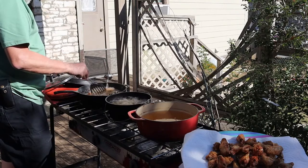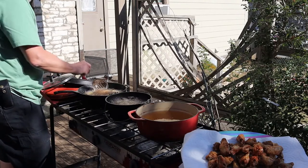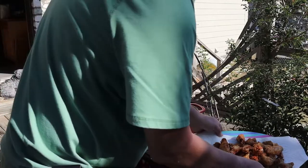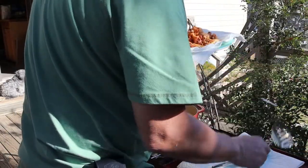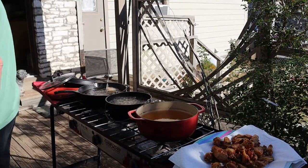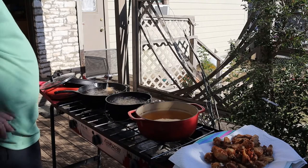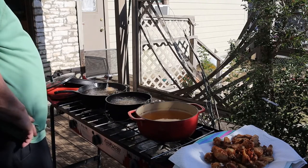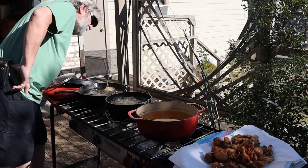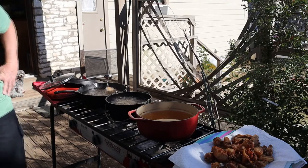If you've ever cooked wings, you know the problem of them sticking together. So what I'm doing right now is just breaking them apart. That way they cook a little more thoroughly. Yeah, I like doing it this way.